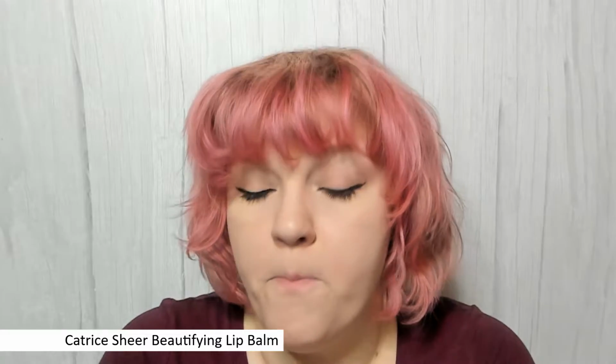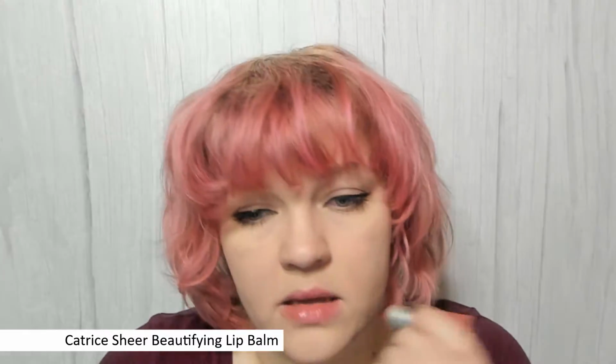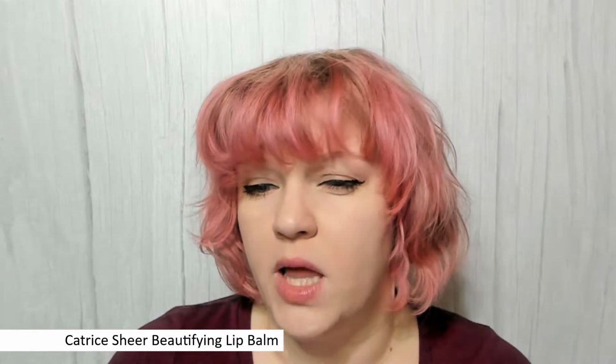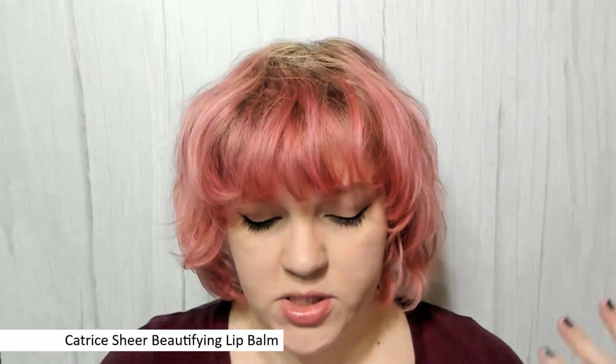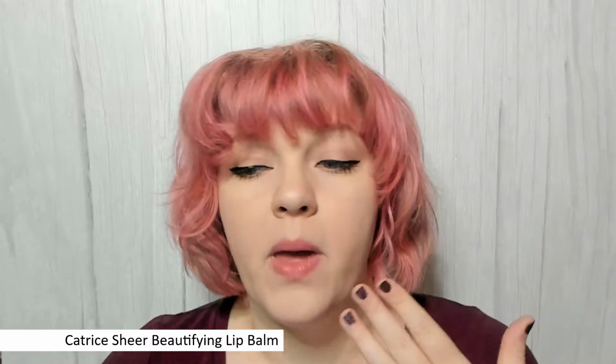So let's just apply it, shall we? This is the shade Fashion Mauve-ment. So I think the main thing with these is supposed to be moisturizing and tinted. So here you can see that it gave my lips a lot of glow, this hydration, but at the same time we have a nice sheer tint. This shade is very nice. It is a little bit mauvey, but it's not your typical purple toned, violet-ish mauve. It's more like a pink almost.